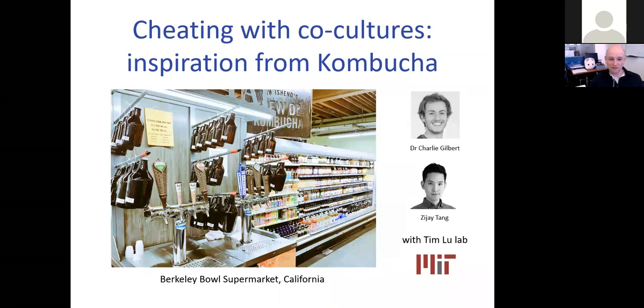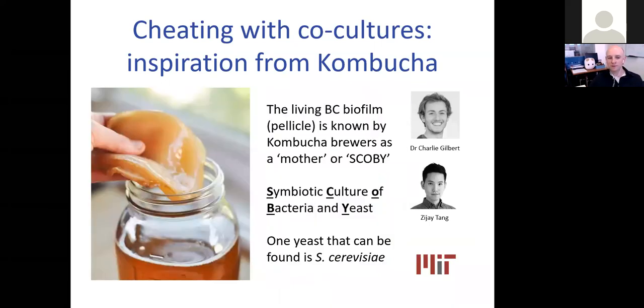which is incredibly popular in recent years, particularly in the US, in places like Berkeley here. This is a photo I took when I was in California of an entire row of a supermarket dedicated only to kombucha. Kombucha is not just our bacteria, this acetobacteria. There are other things in a kombucha fermentation, and some of those are yeast. And that's reasonably well known.